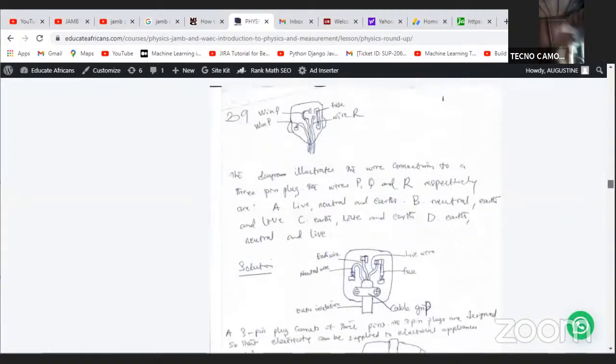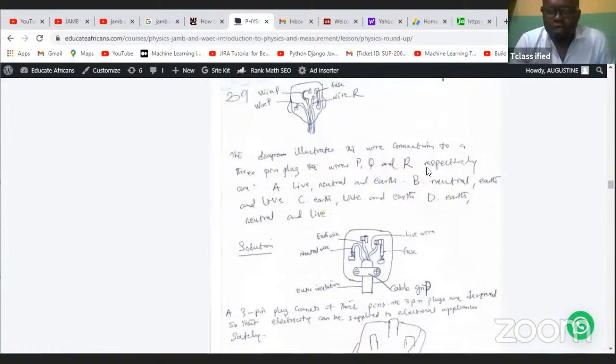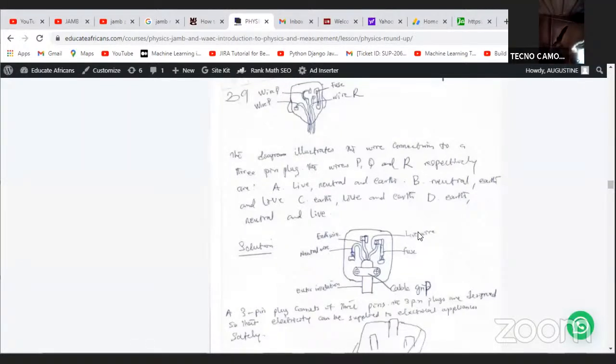Okay. So this very diagram we have here, that's what we redrew here, because in redrawing it here, it's clearer. So we have the fuse that is always very close to the live wire, very important. So whenever you see a 3-pin plug, always know that any external thing apart from these 3 wires should be the fuse. And note that the wire that is closest to the fuse is actually the live.